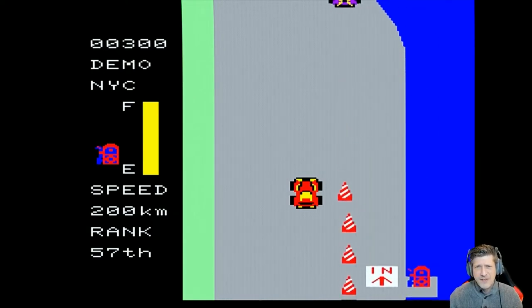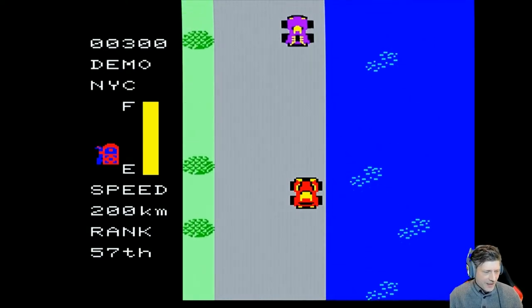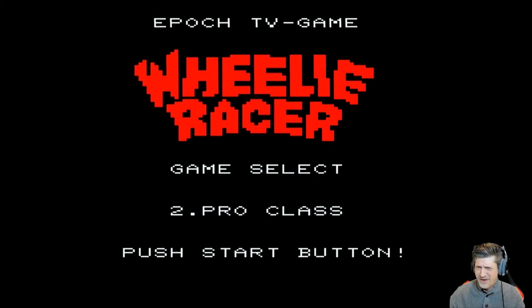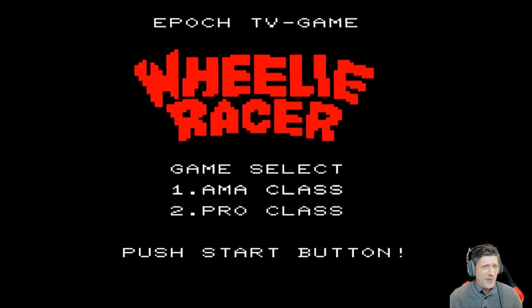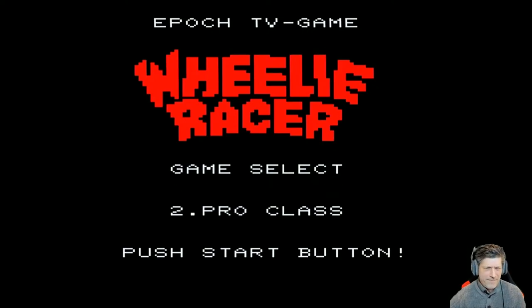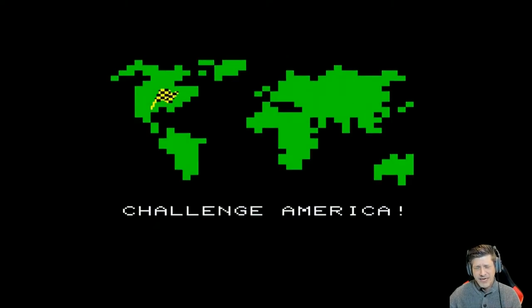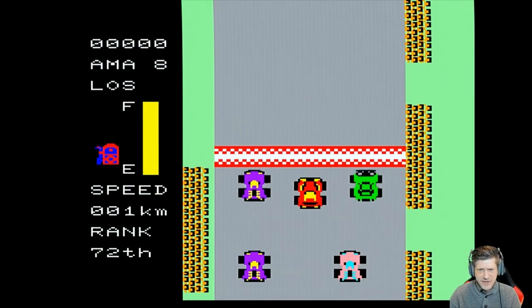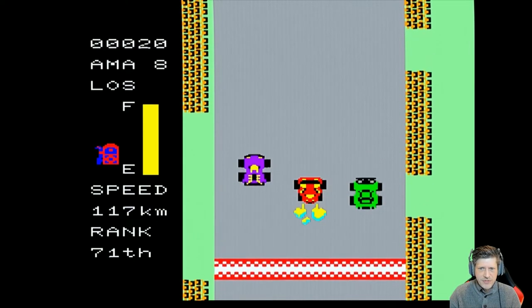And now it's time for some Wheelie Racer gameplay. I'm going to hit enter to start the game, and of course I'm going to select Pro Mode, which is number 2. Because I'm a professional gamer. It totally flashes the one that I'm not picking. Okay. Right button accelerates, left button brakes, pull down does like a jump boost type of thing. And here we go. Let's do this. I'm jump boosted right now.